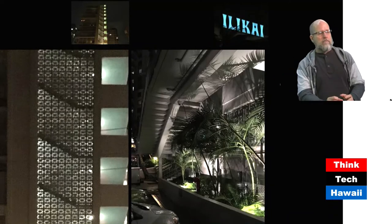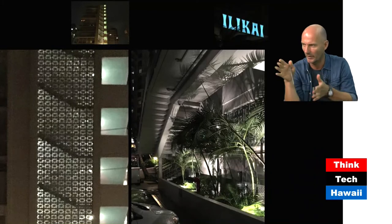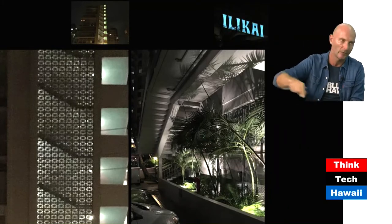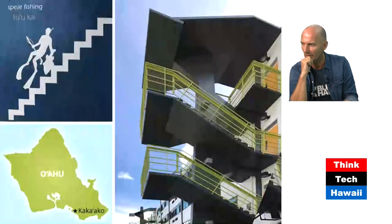And I took this off the Ilikai the other day when we did the show about it. And once again, isn't this really tropical, with the palm leaves accentuating the geometry? The folding of the stairs is a lot like the leaves of a plant. Yes, they are. There are similarities.